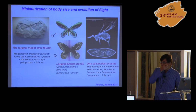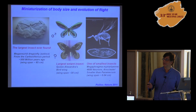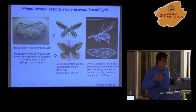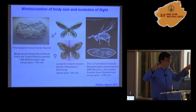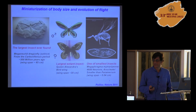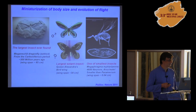So just to focus a little bit on the size aspect. This is the largest insect that has ever been found. It's a meganeurid dragonfly, and it has a wingspan, which means from one tip of the wing to the tip of the other wing, of about 65 centimeters. This is extraordinary. I joke that this thing could carry us if it were around.